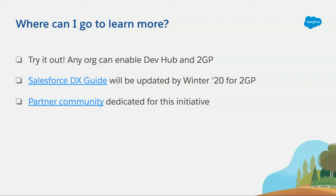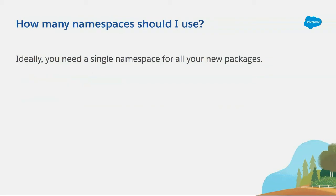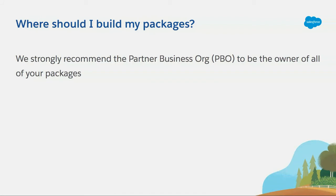The product and engineering team is there, and we can continue to collaborate there. This is something that Paul already highlighted. You have no reason to use more than a single namespace. In terms of where you should build the package, we strongly recommend that you use the partner business org, because when you use the partner business org, you have higher entitlements. It already comes with free user licenses for your developers, the Salesforce DX licenses, and with enhanced entitlements, it's much easier for your team to make the partner business org the owner of the package.